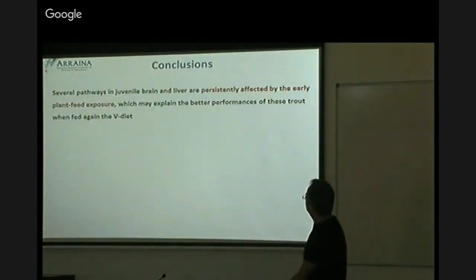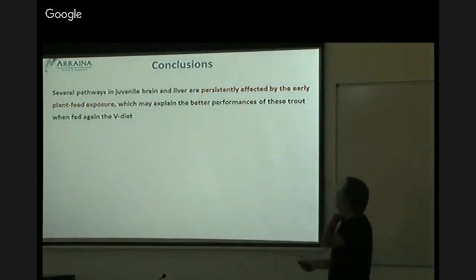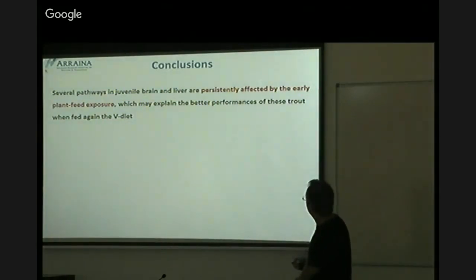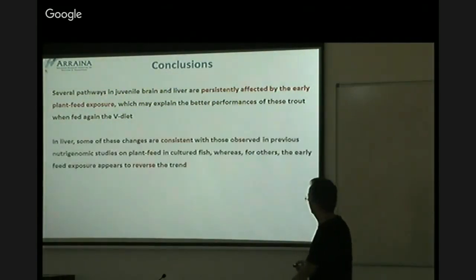So the conclusion here is that we can have several pathways in juvenile brain and liver that are differently expressed by the first feeding. And this can explain, at least during the challenge, so the challenge was relatively short, but during the challenge, they can explain the differences that we observe for the phenotype.